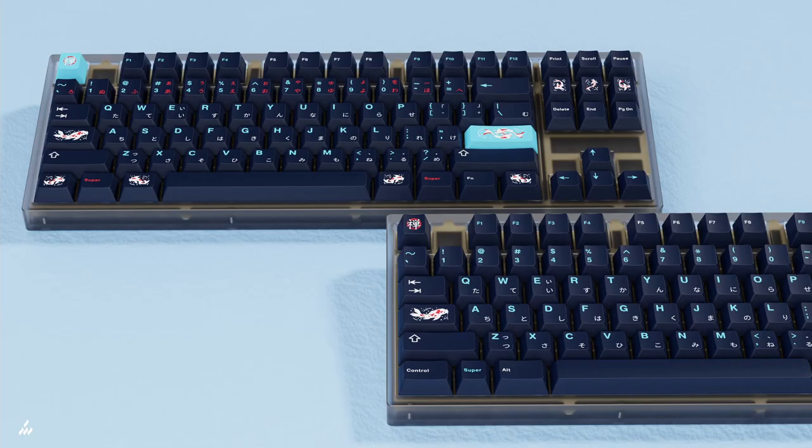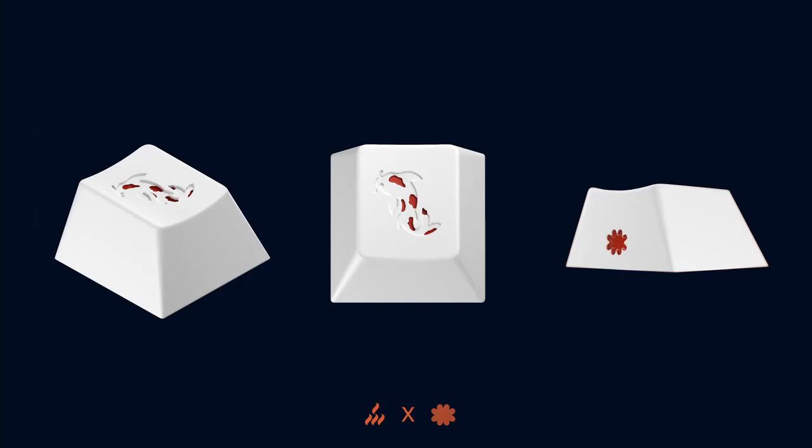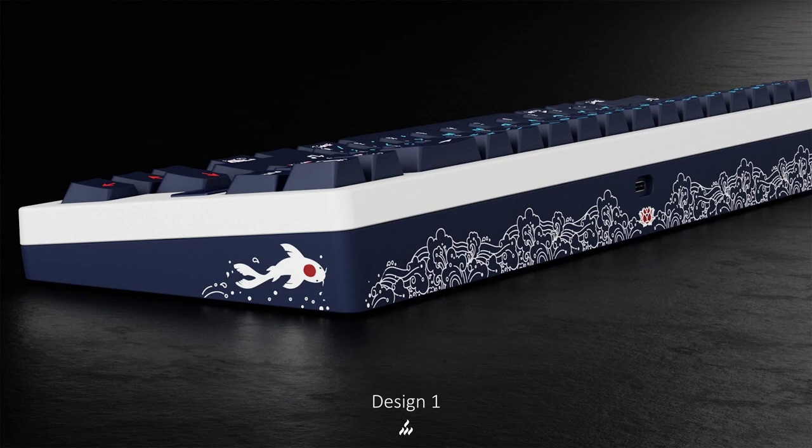GMK Zen Pond will also be offering two Hibby metal artisans, a blue one and a white one. I think that the blue one is a better looking one out of the two, but both are quite nice. There will also be a collab with Wuchi Studios to release a GMK Zen Pond themed Icky68 Aurora.